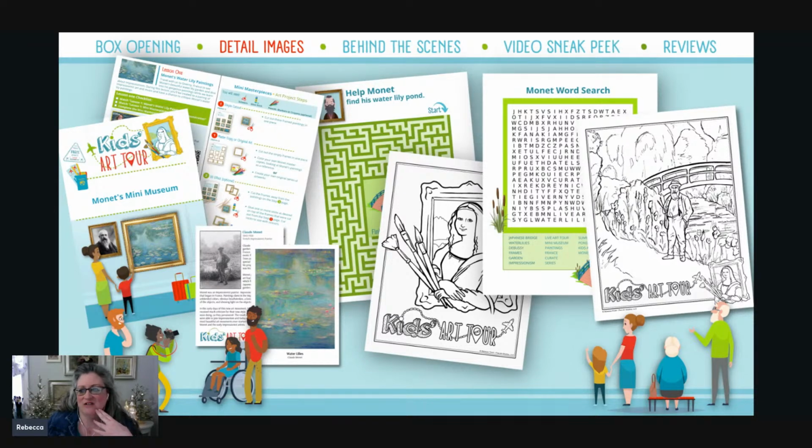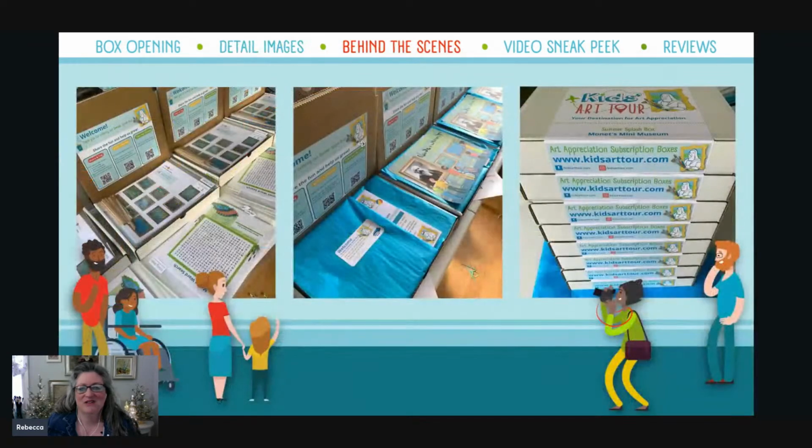So it's a combination of a very famous picture of him standing and then his garden with his Japanese bridge. And you won't find this anywhere else. This is custom art just for you guys, for your kids to color. And here's what some of the boxes look like while we were packing them at the time.